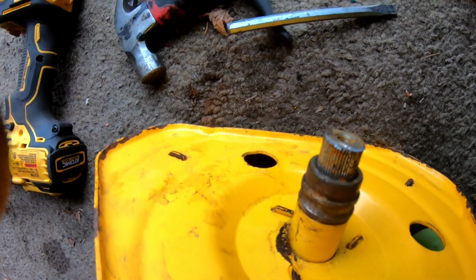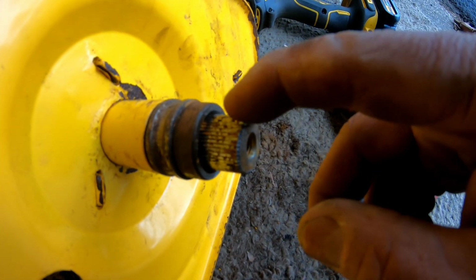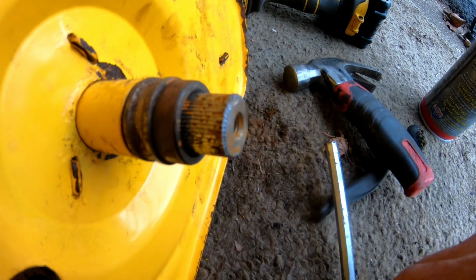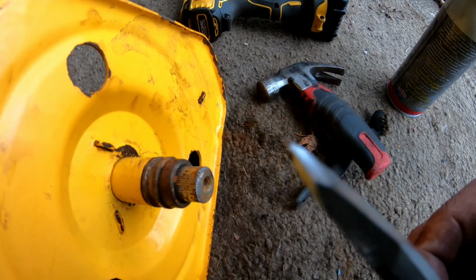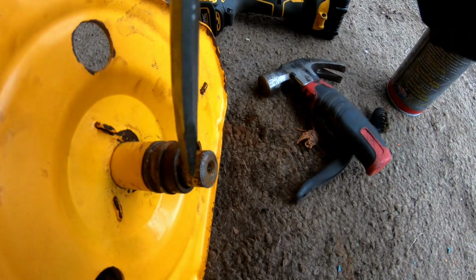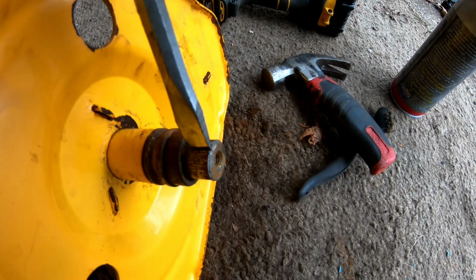Here we go. So here's my problem, okay? As you know, I can't get that coupler on here because it's splined, right? And this has been dropped on the floor, so it's now mushroomed out. So I went and ground this little chisel, right? I ground it so it's super sharp on the edge, the end. So I'm just gonna tap it down, each part that's mushroomed. Just try to get the spline back nice and sharp.